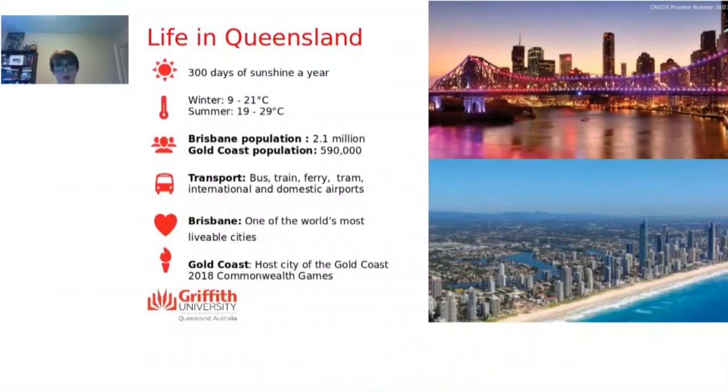So life in Queensland is pretty good. If you're looking for somewhere to spend a long time studying the longer program like medicine and potentially doing your residency in Australia as well, it's definitely a great place to look at. We get over 300 days of sunshine a year in Queensland, and particularly in southeast Queensland, where Brisbane and the Gold Coast are located, there's really no such thing as winter. So certainly by Canadian standards. So yeah, you can certainly look forward to good weather, nice warm climate, pretty much all year round.